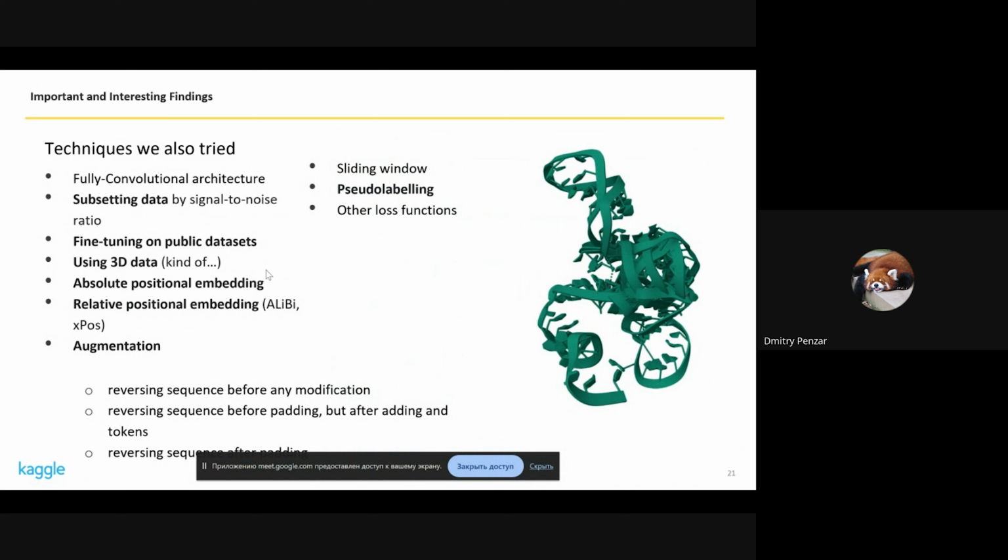We tried to use free data, but we took a look at this data, and it was really noisy. So we decided not to use it, especially given the fact that this data wasn't available for all sequences. We tried to use absolute positional embedding. It works pretty well, but not for the longer sequences. We tried to use other relative positional embeddings like alibi and rotational embedding.